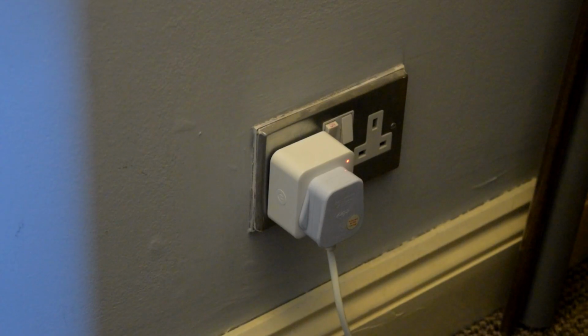The fifth thing on my list has to be a smart plug. Now you can get any one that's relatively affordable. They go for around £9–10 on sale. And what you can do is connect it up to your smart speaker of choice and then use it to turn on the TV, turn on your lights. And for me, I use it to turn on my heater.